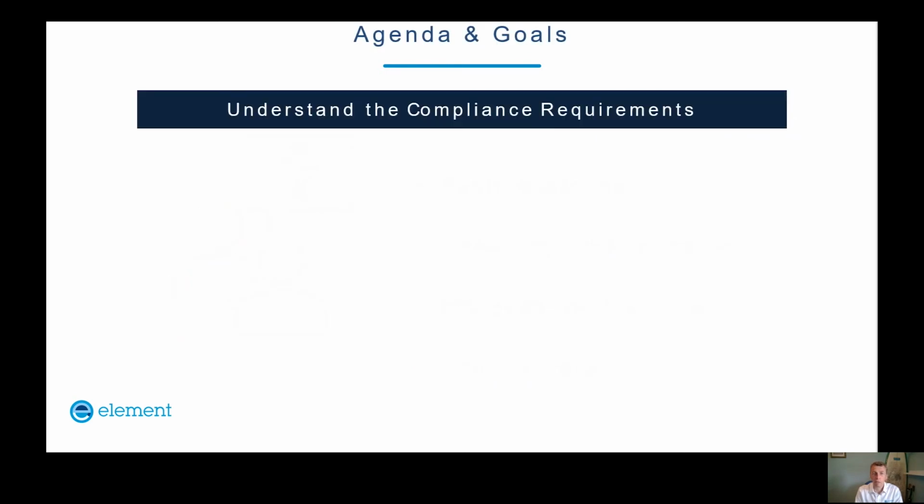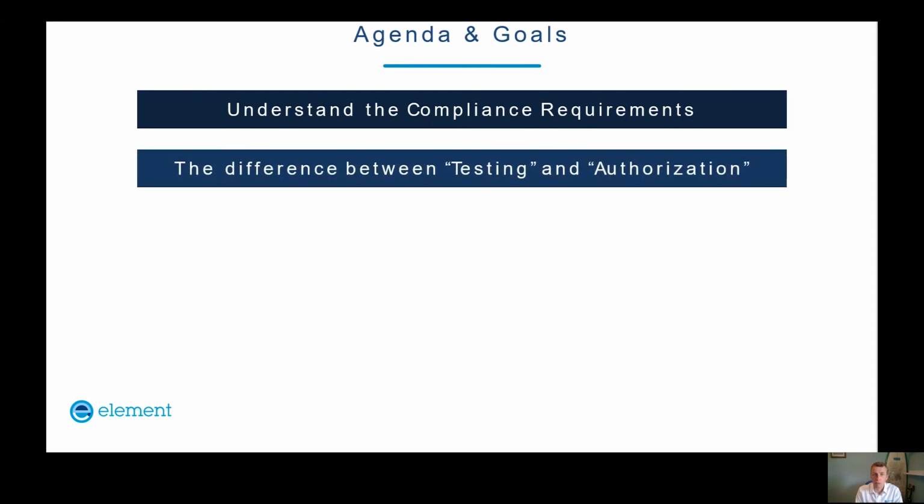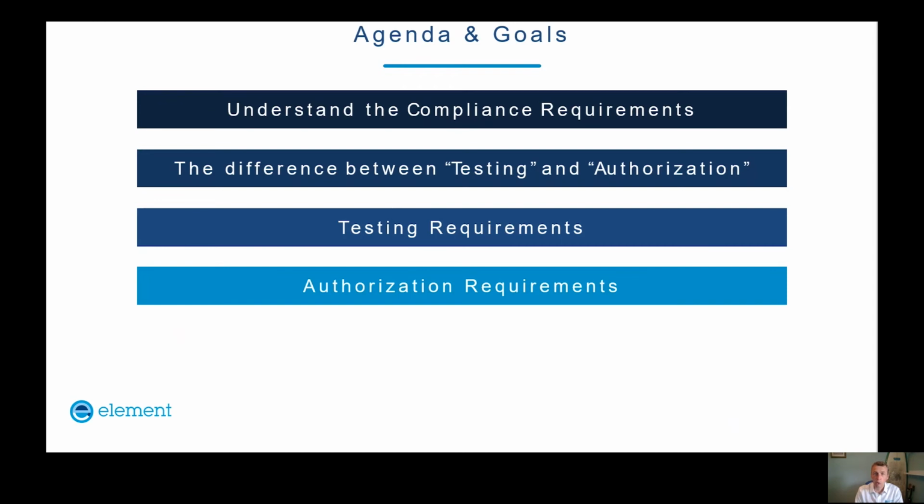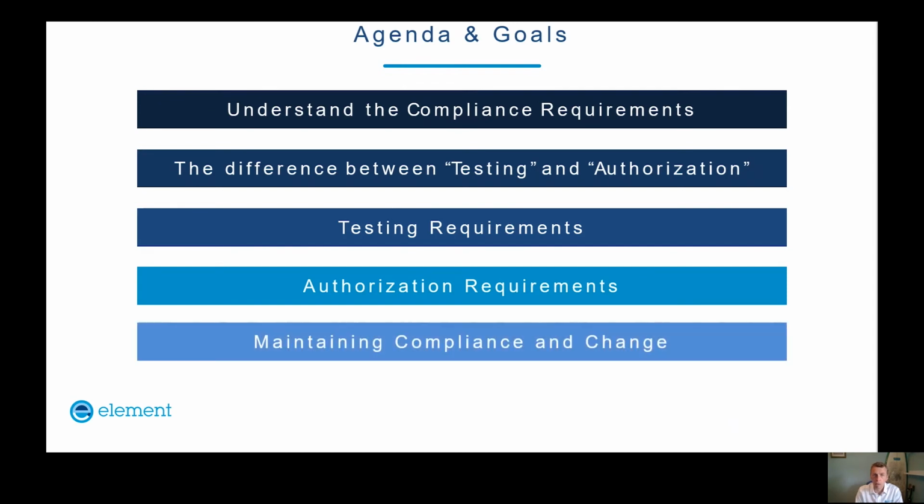Quick look at the agenda for today then. We want to understand the compliance requirements, look at the difference between testing and authorization, have a quick talk about what those testing requirements are, and how to get your radio equipment authorized for Europe. And then how do you maintain compliance if the standards change, or if you make a change to your product, or if you notice the way people are using your product changes.